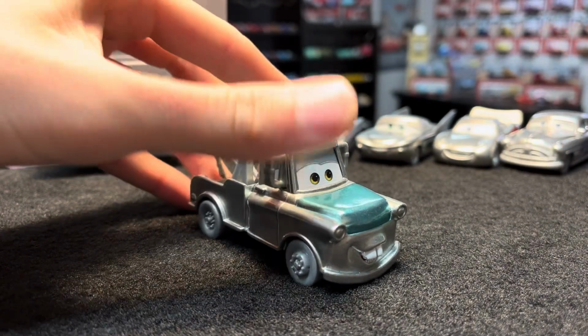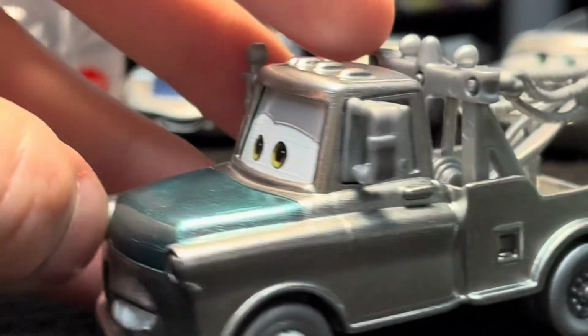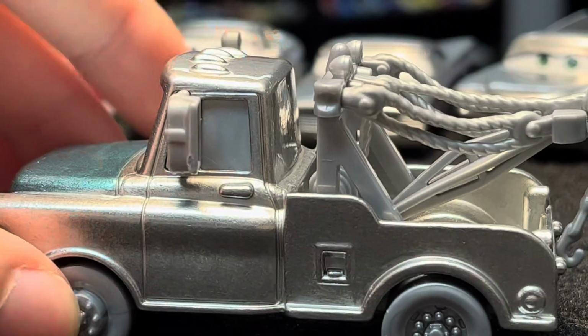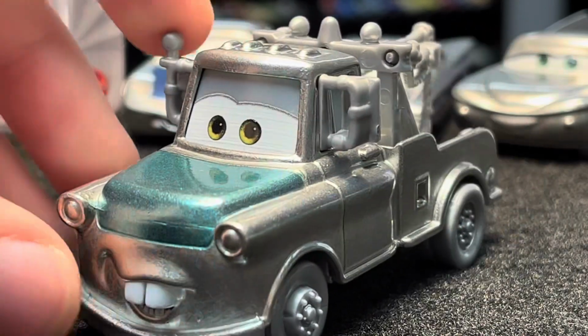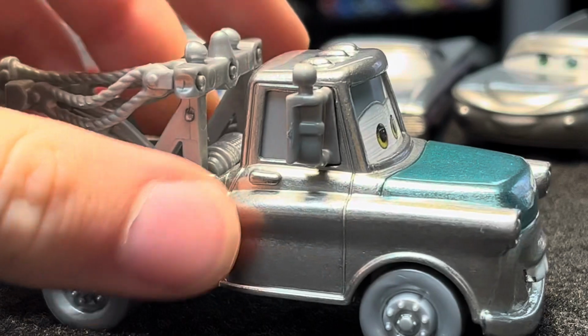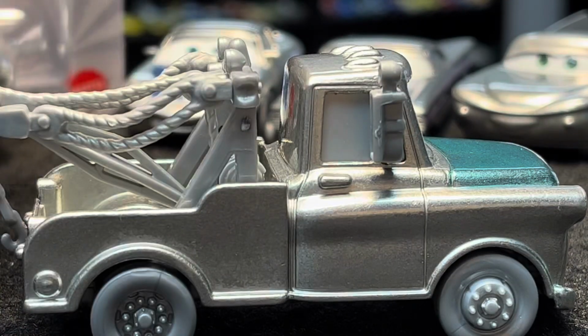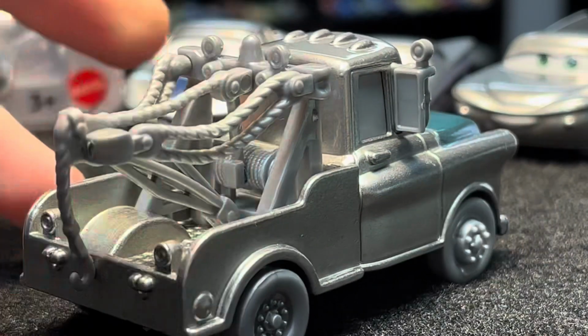Dang, that looks better. Alright, so this Mater, obviously, as you can tell, has the brand new Mater mold, which they always seem to do whenever they do some kind of special edition of Mater. They did the same thing with the metallic brand new Mater. It kind of had to be, I guess, because it is brand new Mater after all, but they could have just done a regular Mater metallic in blue. That would have been cool.